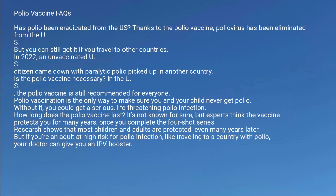Is the polio vaccine necessary? In the US, the polio vaccine is still recommended for everyone. Polio vaccination is the only way to make sure you and your child never get polio. Without it, you could get a serious, life-threatening polio infection.